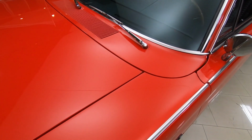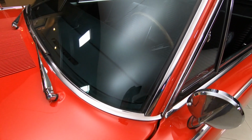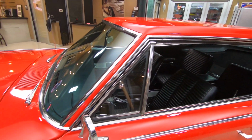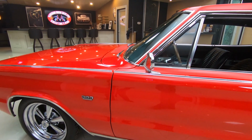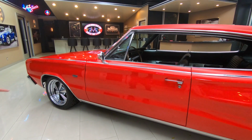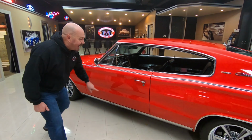The stainless is beautiful, and this baby's got Cragars on her. Check out those beautiful Cragars, man. Drilled and slotted rotors. Man, it looks good. Look at those body lines. Absolutely beautiful. And check this thing out.